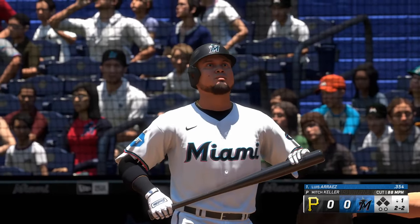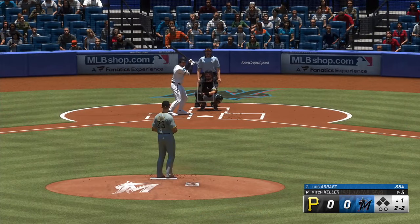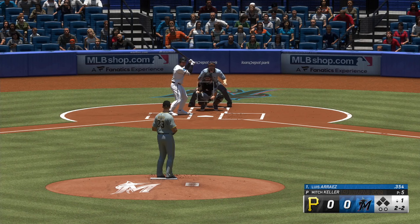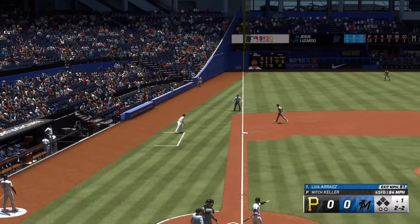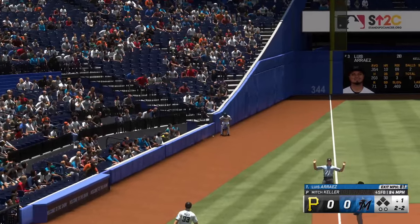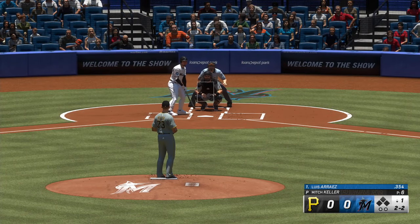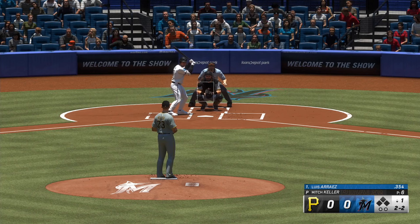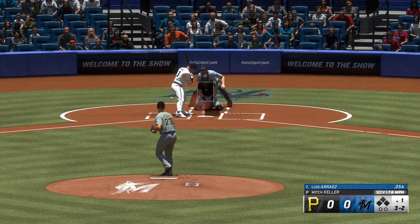Next offering is downstairs. This guy's a fun guy to watch. He just battles up there. He doesn't take a pitch off at all. Makes it so difficult on the pitchers out there. You can tell they get frustrated with how long it takes to put him away. And that's in the dirt.